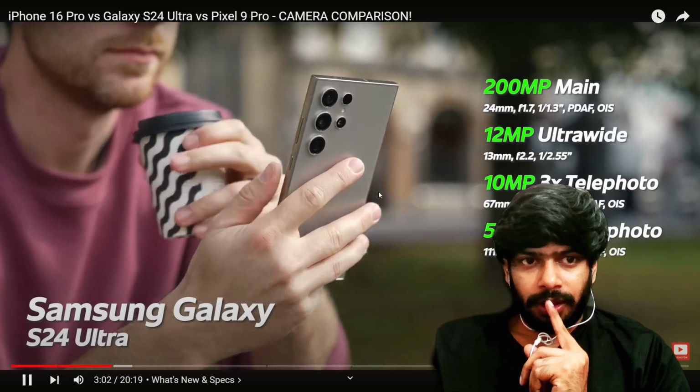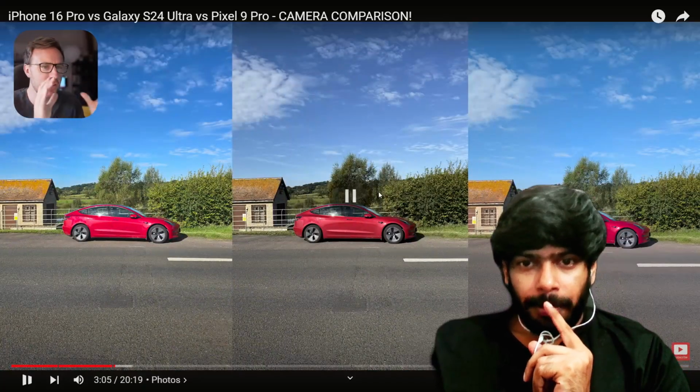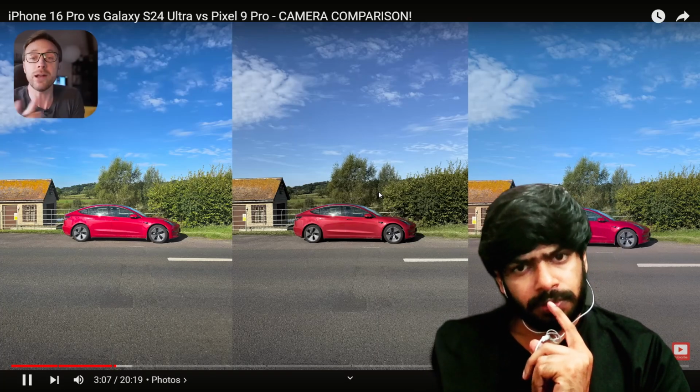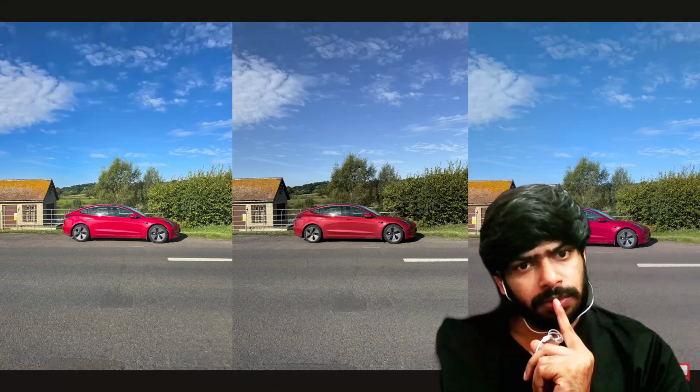You've got the 3X and the 5X. But let's start this video with a bit of a blind test. Which do you think took which photo? And also, do you immediately have a preference? Is your eye drawn to one?